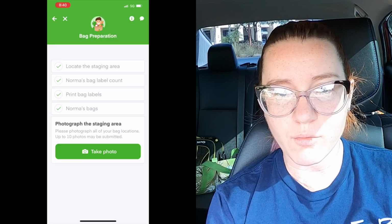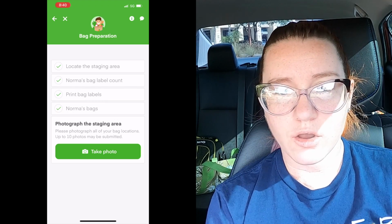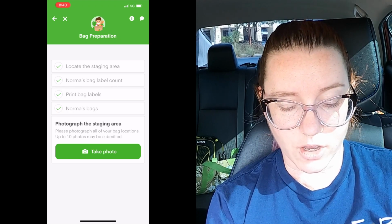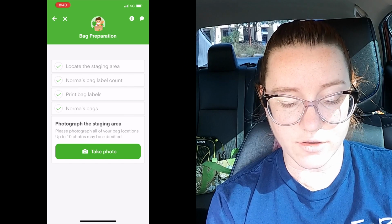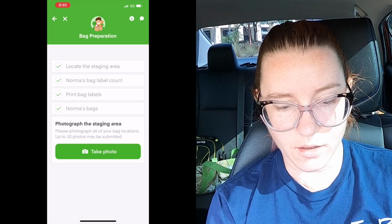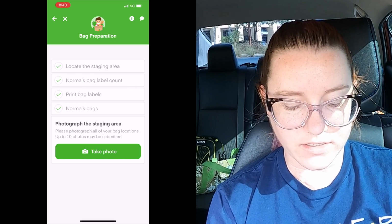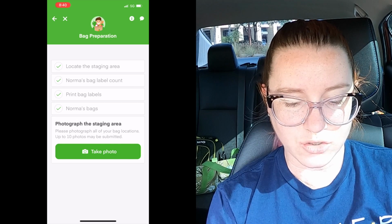And then you're gonna photograph them. So if you have multiple shelves, fridge and freezer, hit take photo, and then you're gonna take a photo of the area that it's in. You're gonna want to, let's see, here we go. I take my photo in D2, there's her bags. And then once you hit submit photos, it takes you right out.